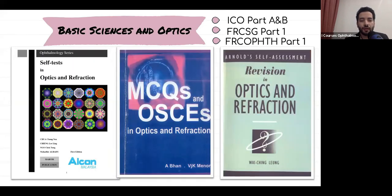For the optics, the most important will be the self-assessment test by Showa, the same author of the Showa website, and the MCQs by Behan, and the MCQs in optics by Arnold. So Arnold has two books, for basic sciences and for optics.